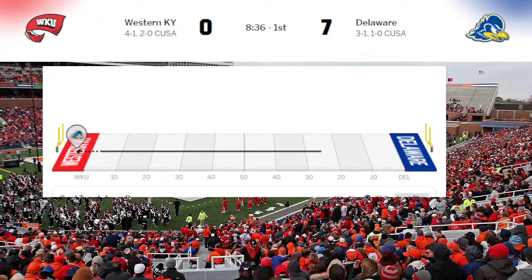The tight ends go in motion, all 3 of them to the right side. Minacucci gets the snap, will run to the left and score. Crosses the goal line in Delaware. An opening drive for 6.